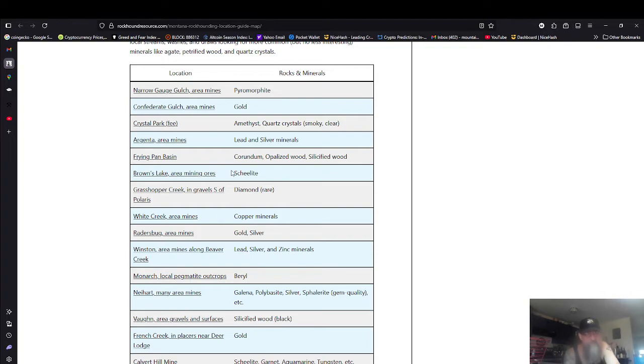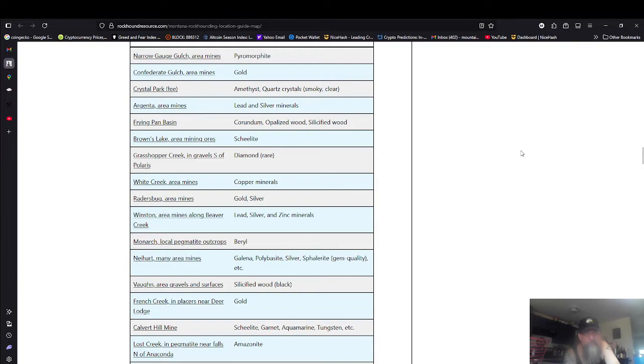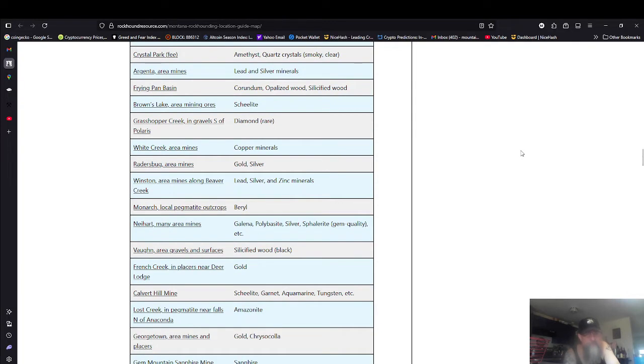Sometimes you can find some interesting crystals there. Frying Pan Basin, you're going to find corundum, opalized wood, and silicified wood. At the Brown Lake area, there is some scheelite. And then you've got possible diamonds at the Grasshopper Creek in the gravels, very rare, at the gravels of Polaris.